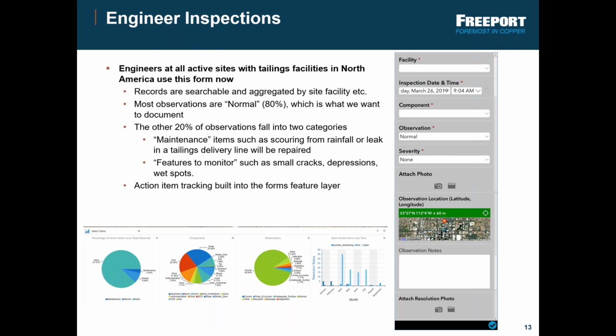Here we show the form as it stands today. Engineers at all the active sites with tailings facilities in North America use this form now. When we originally set up the form with normal and none as defaults, we actively encouraged engineers to document normal conditions. Now, after using the form for at least a year at some sites, 80% of observations are designated normal.